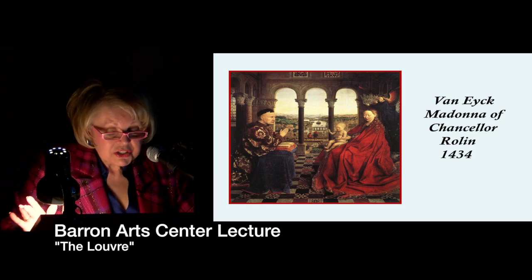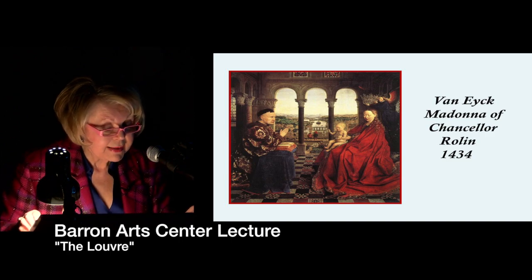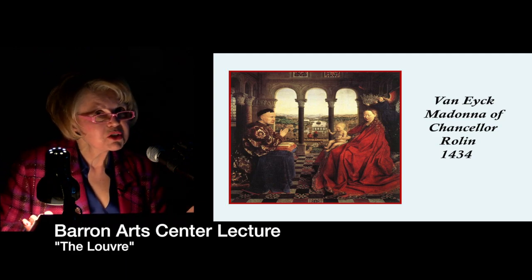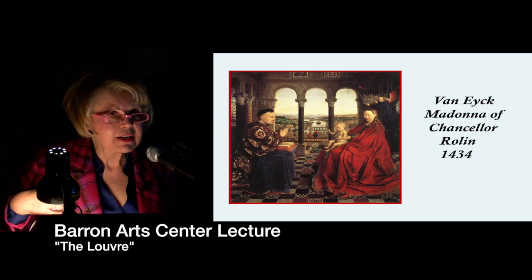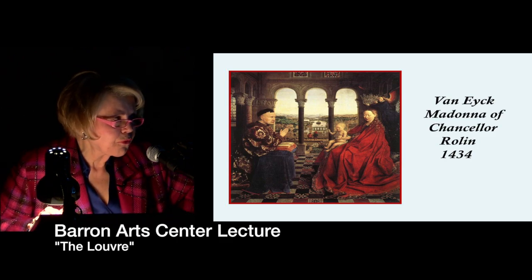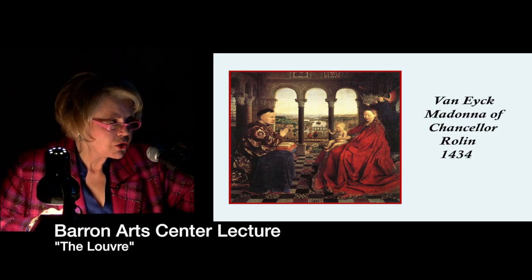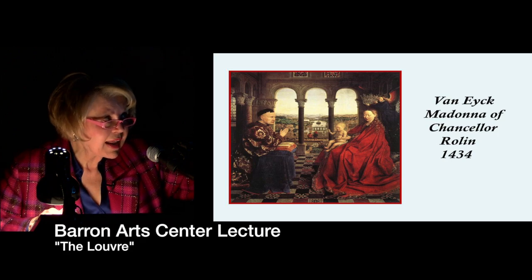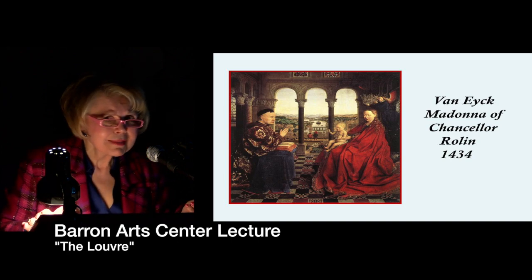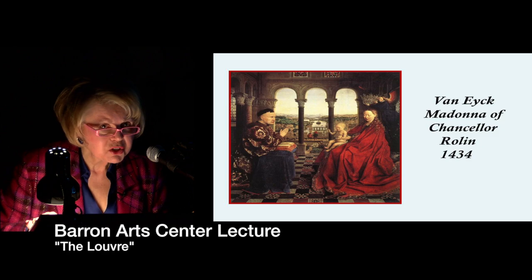Now, what we see here is the Chancellor Rolin kneeling before a prie-dieu with the prayer book as he worships the Madonna and Child. One way of telling that this is a Flemish painting is the fact that the Madonna has an extremely large cape on with very elaborate folds. Look at the folds of her cape, and the way that it drapes on the floor. Additionally, an angel is crowning her with a very large crown, which looks like it's going to be a little bit too big for her head. That also is another clue that you are looking at a Flemish painting.